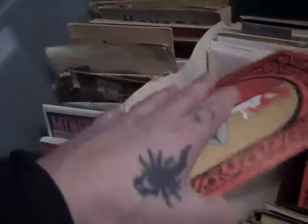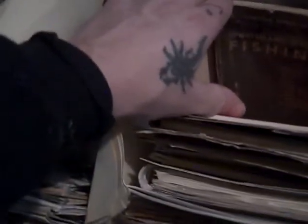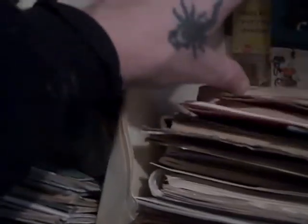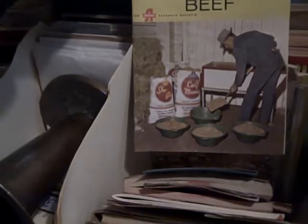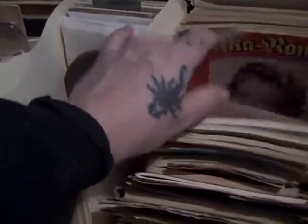This is a postcard from an old stripper. I want to say... let's go strippers. Burlesque dancers, fishing, safe cycling. Look at this. Ancient. Old farmer guides. Man, all over the place.